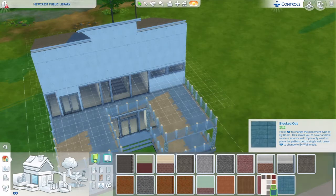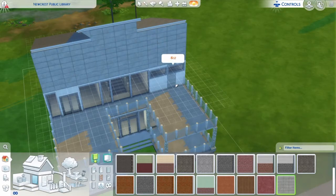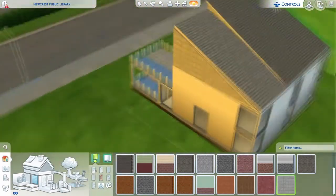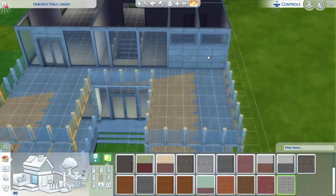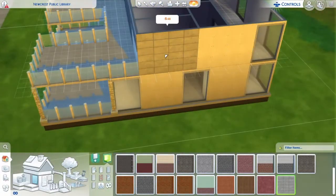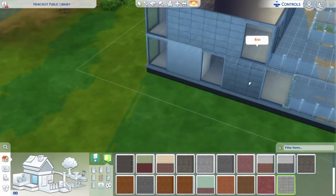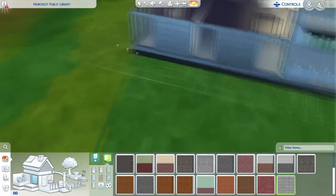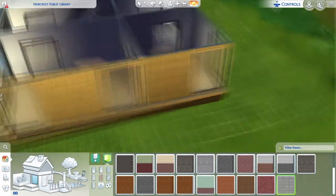For the outside, I decided to go with this big slate stone wallpaper. I thought it looked really nice, and it looks different because of the libraries that I've seen in the Sims 4 community lots, when I play Sims 4 on my own, none of the libraries look like this.